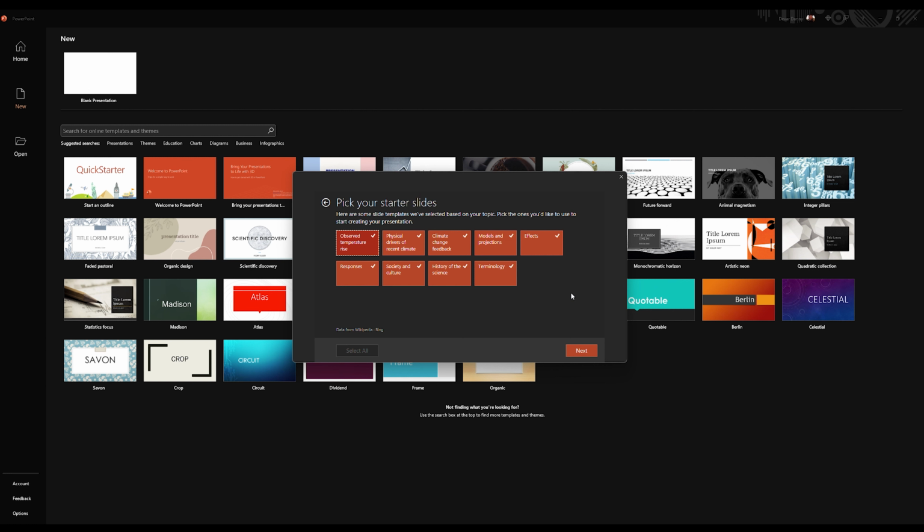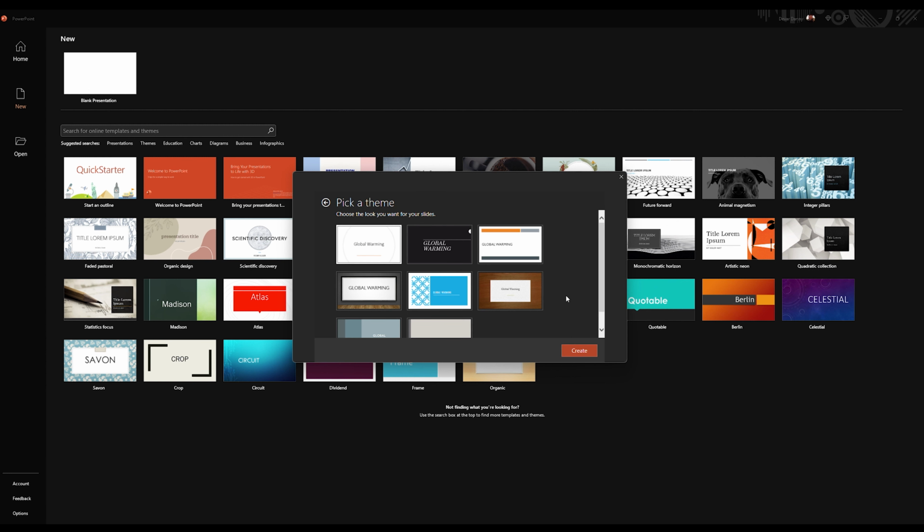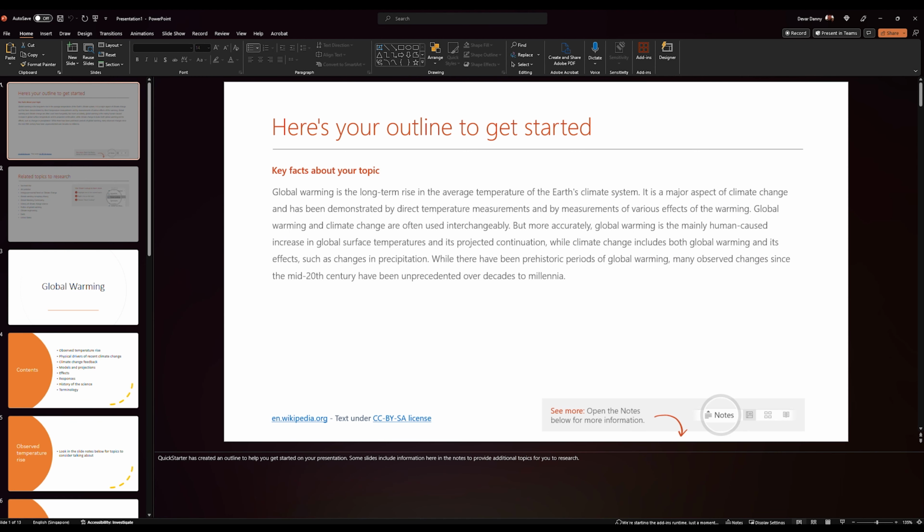unselect any categories you might not need, and finally pick a theme. And with that, your slide is created with topics and suggestions you might need.